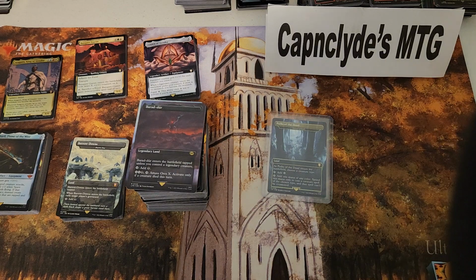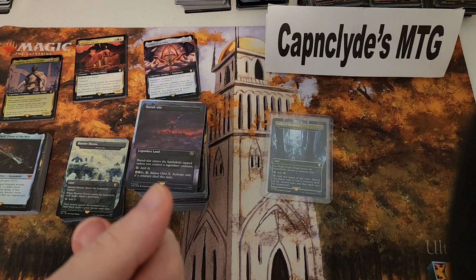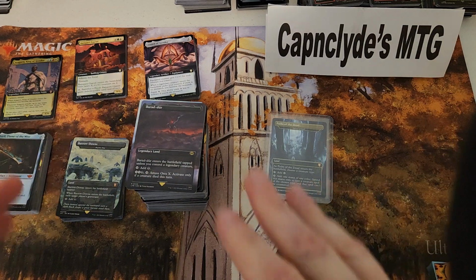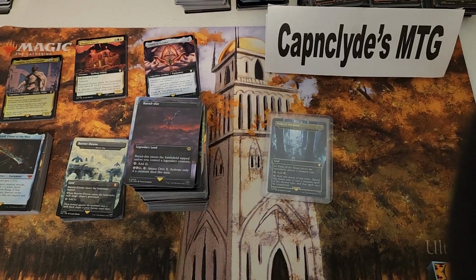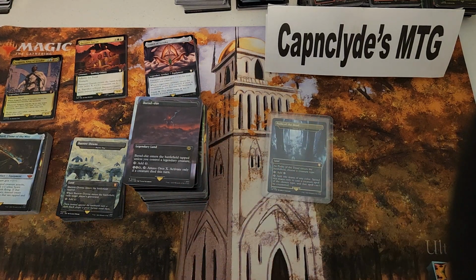So we got our cards here. As always, unless it's $2 or more, it goes on a dollar average, and then I just count it for $1 as bulk. Anything more than $2 is added up and put on the sheet. So here's what we have.